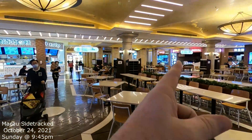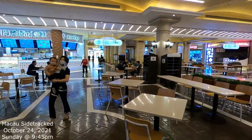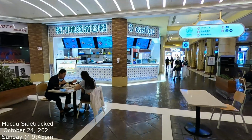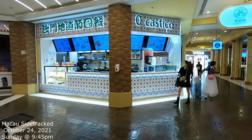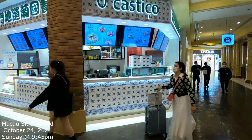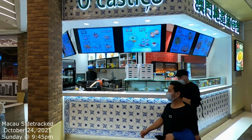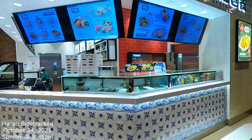I think that one might be open over there as well. So, okay, Castizo is open. And I think I have got food here late in the evening as well. So Castizo is a chain in Macau, so you can find it in a lot of different locations.